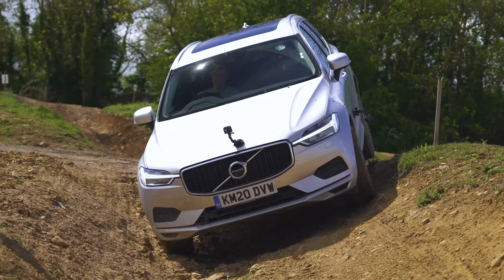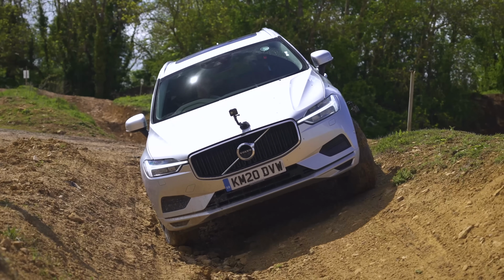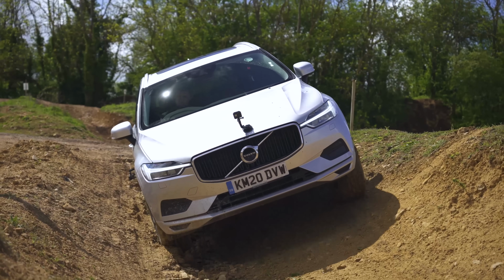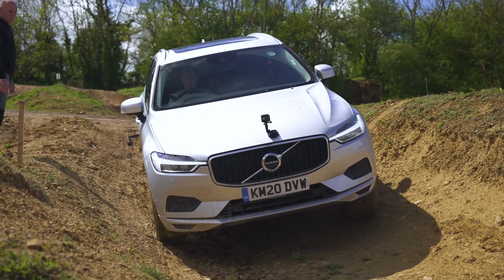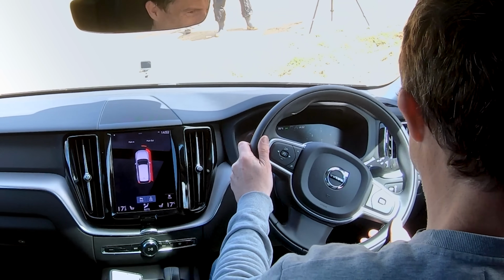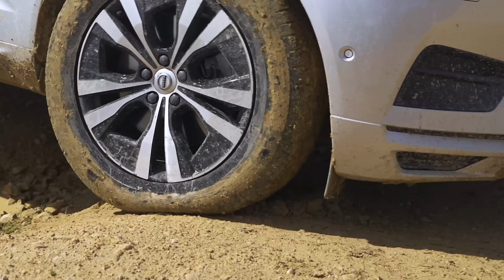Right, let's go for it. Here we go. Whoa. Right, this is fun. It's braking itself. It's got the hill descent control doing its thing. Oh, the parking sensors don't like this. Come on, come on, come on. This is not bad, really. And gently down. Oh, bottomed out a bit there. Sorry, Volvo, hope your car's all right.